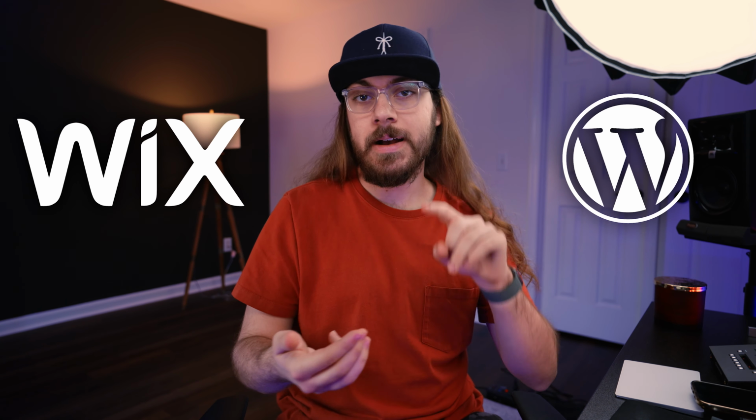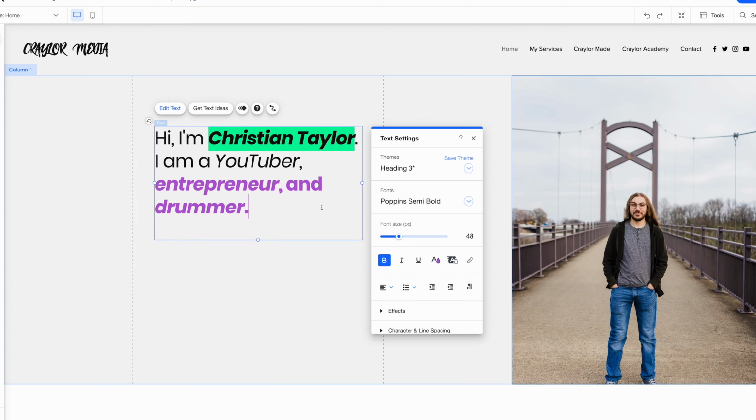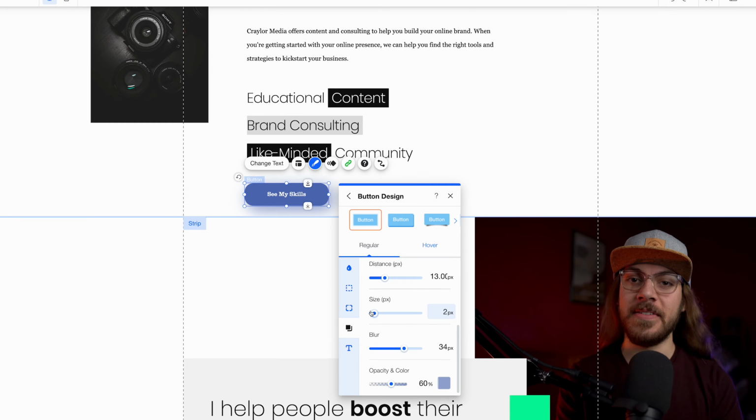Now, one thing to take note of is that the grass is not necessarily greener elsewhere. You have some of these problems with Wix and WordPress and other popular website builders on the market. Wix is generally better for being able to customize everything down to the exact pixel. You have more freedom to move a button exactly where you want it on the page. You can change fonts for specific paragraphs without having to get into CSS or code or hacks or any of that. But Wix has its own limitations, especially with back-end functionality.